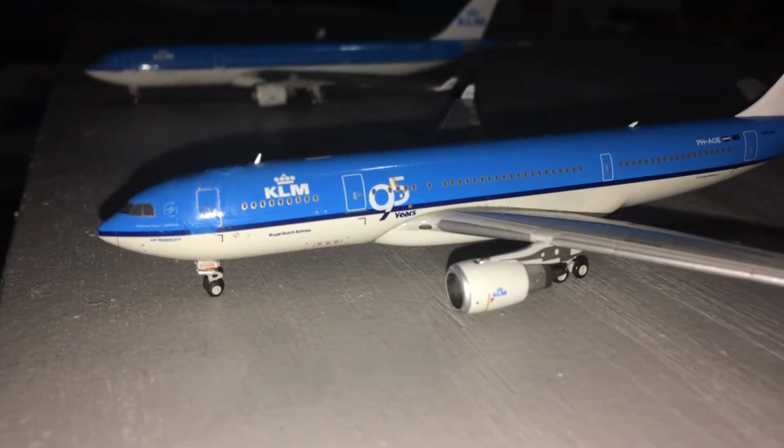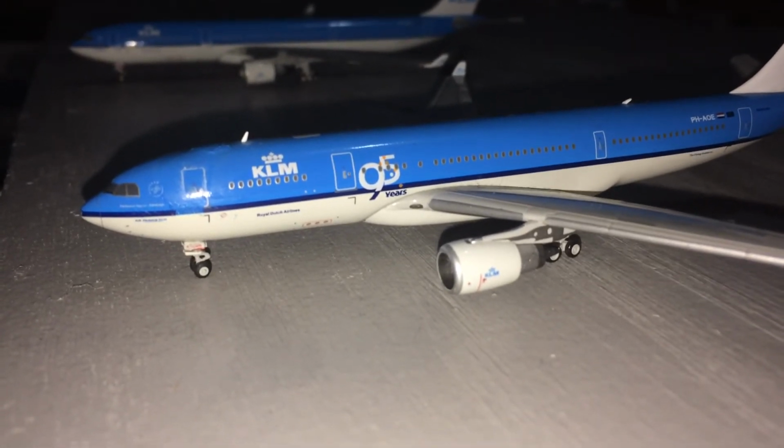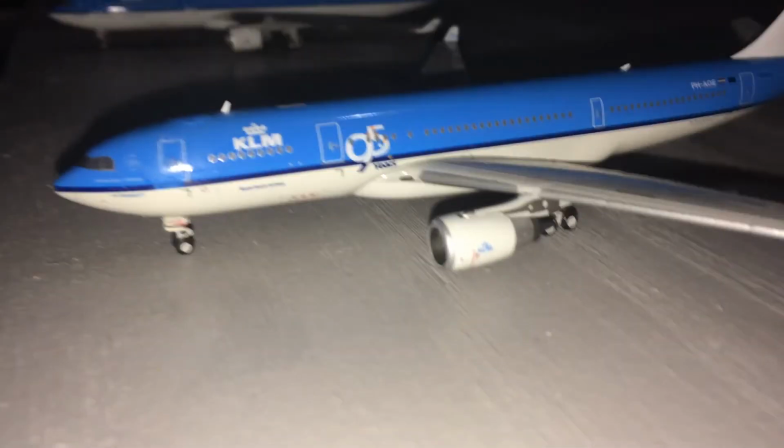And right here we have a KLM Airbus A330-200 in the 95th anniversary livery. Came in last night from Amsterdam and is going to be towed over to the gate to depart there in about 3 hours.